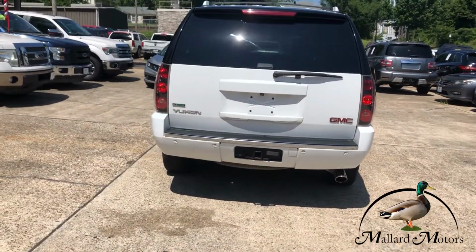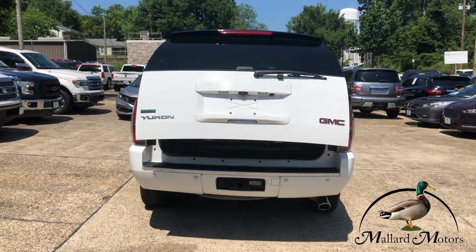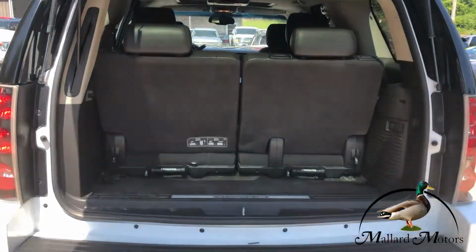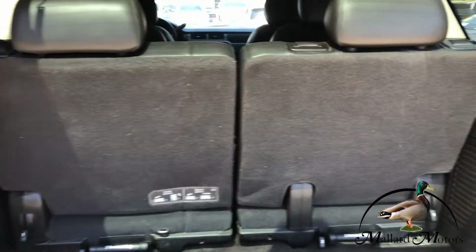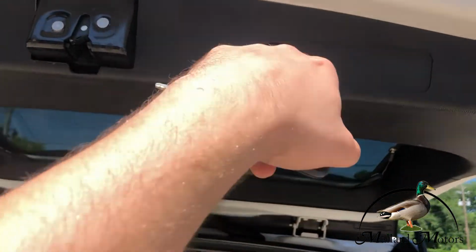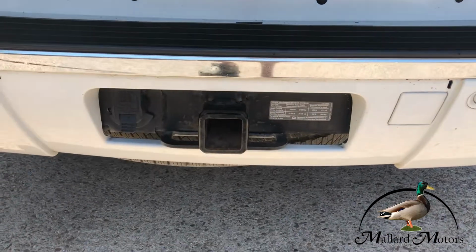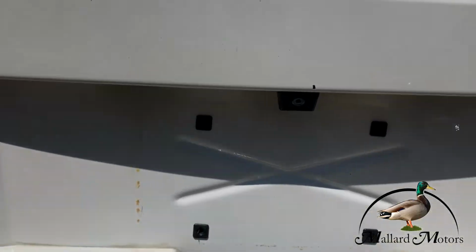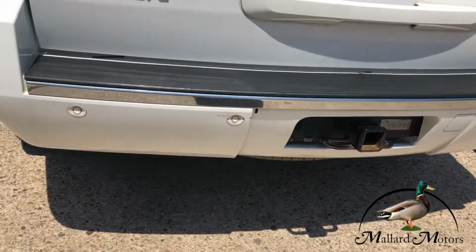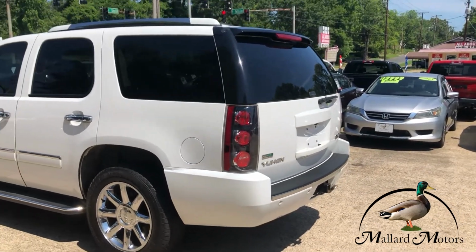Got keyless entry for it. It's also got a power lift back gate on there. Got a little storage room, and you can also lay that third row down if you needed some more. You just push that button to close. If you look right there, you got your towing package. Got a backup camera right there, and you got parking sensors on the back bumper. New tail lights as well.